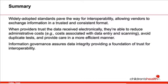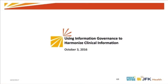So what I've done today is go through how we established an information governance program here at Children's Health. We believed in our data and we were comfortable with what we were producing, and then we worked with our partners across the state of Texas to introduce data integrity and standardization so that when we exchange records, it all looks and feels the same and creates a system of trust with our clinical care partners across the state. We hope to leverage this same process across the United States, but we were starting in our great state. I'm going to turn this over to my new friend Neil and let him talk to you even more about harmonizing clinical information.